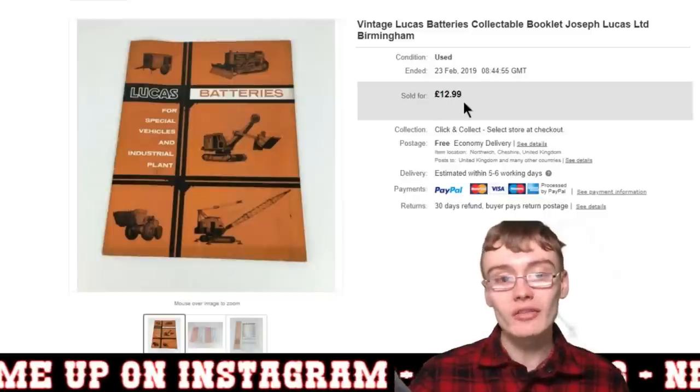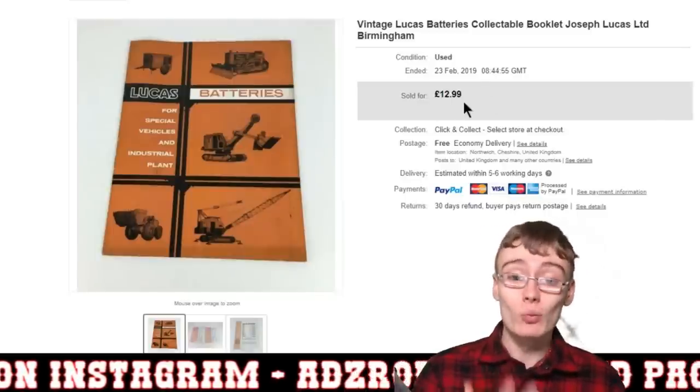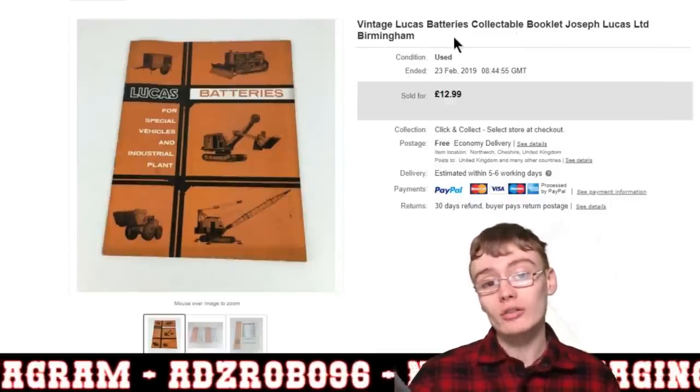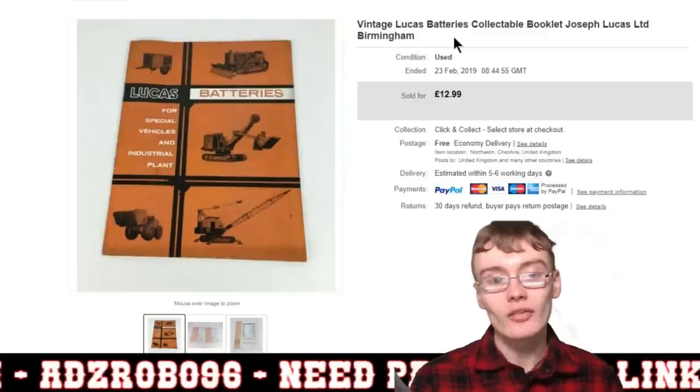But, you know, £10 for that, more than happy with that. Probably cost me literally pence in one of those job lots. So yeah, pretty happy with that sale. And don't overlook these kind of things, because there are collectors out there who do look for this stuff.